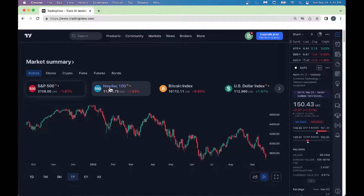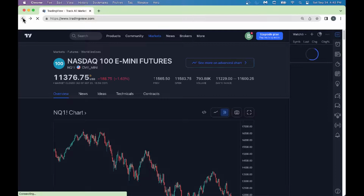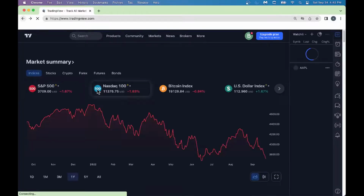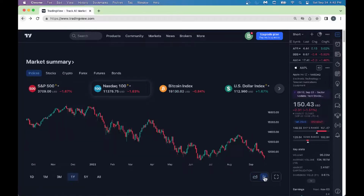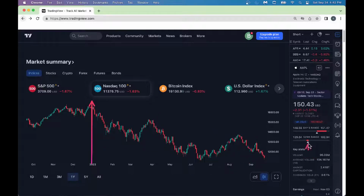Then we got Nasdaq right here. Look, Nasdaq also, let's go into this chart here, squarely in the downward trend, as you can see here. Nice channel down this whole year. Look, we got 2022 start. Right from there, market is down. It's very low. If you look at the 52-week range here, it's somewhere toward the lower range, as you can see here.